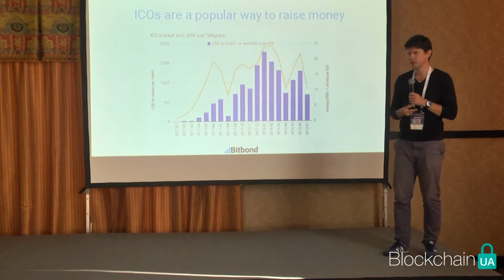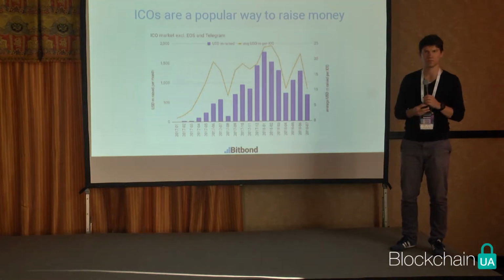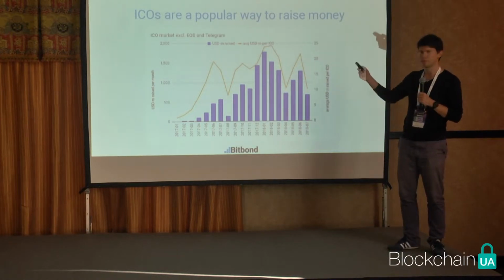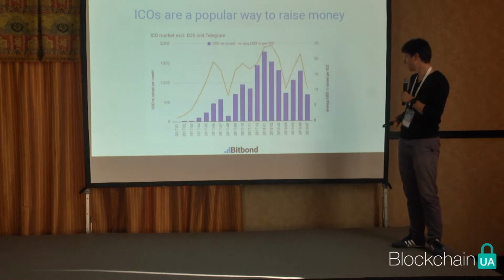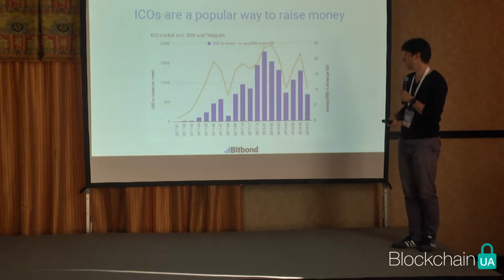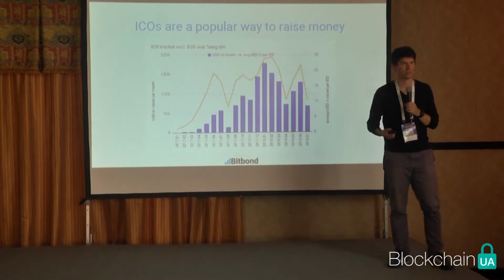So first of all, ICOs, probably everyone in this room has already spent a considerable amount of time looking at them. They're a fairly popular way of fundraising, even though the hype is a little bit over, which was at the end of 2017, early 2018. Still in July 2018, there was over $600 million raised through ICOs. And actually the average raised per ICO is still around 10 million, so that's still a considerable sum of money.